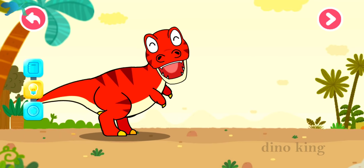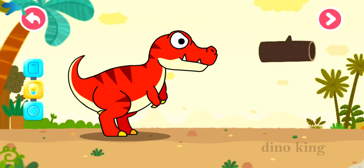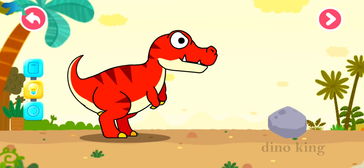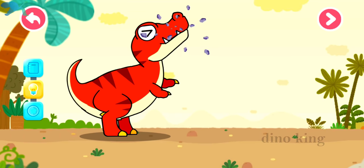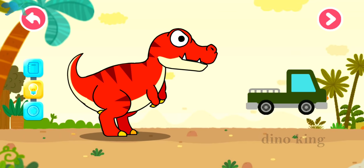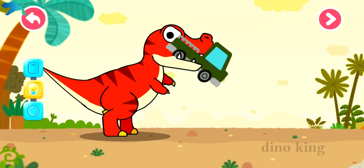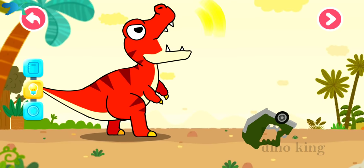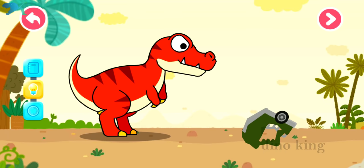Tyrannosaurus rex has easily crushed the big bone. The branch is chewed off. Wow! A large rock is just a piece of cake for Tyrannosaurus. Look! Tyrannosaurus rex has a bite force of up to 10 tons! It can even break a car!